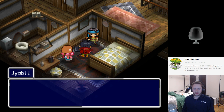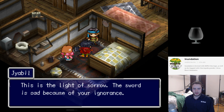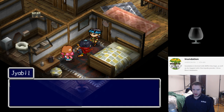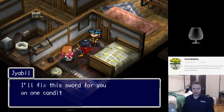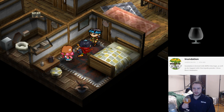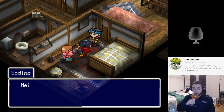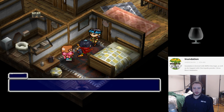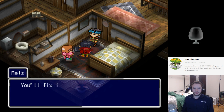This is the sword of sorrow. The sword is sad because of your ignorance. No, sorrow. I'll fix this sword for you. Come on. On one condition. Oh my god, please teach me how to be better. Teach me how to be better. Come on. You'll fix it? But on what condition?